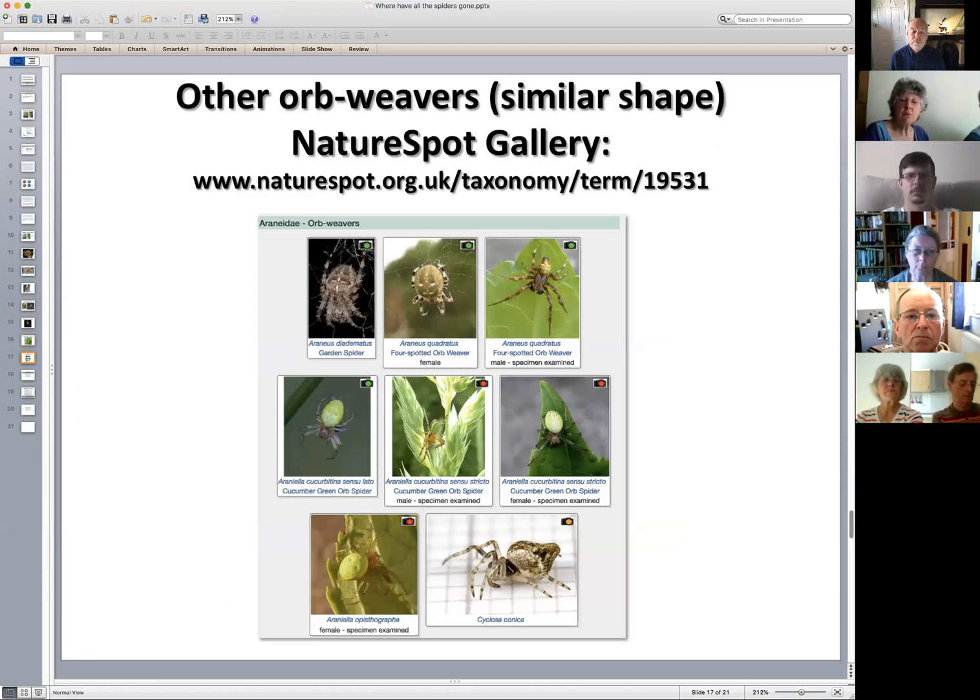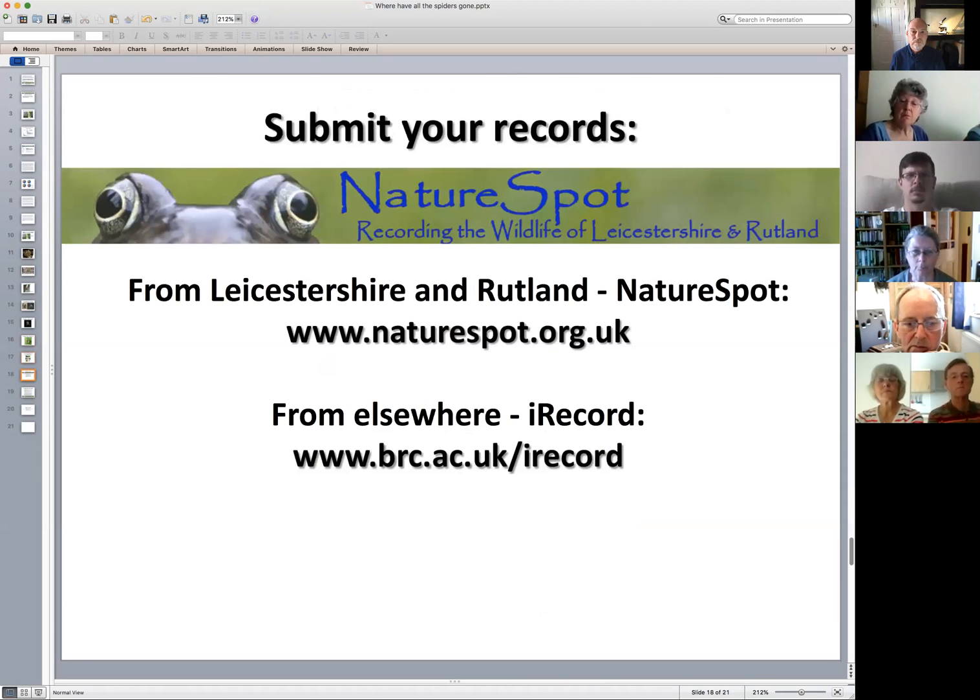If you want more information, if you want to look at the other possibilities, you can see all the orb weavers from Leicestershire and Rutland together in the NatureSpot gallery. If you go to this address, you'll be able to see them all, and others that I haven't talked about. I've just talked about the species that you might be most likely to confuse with garden spiders.